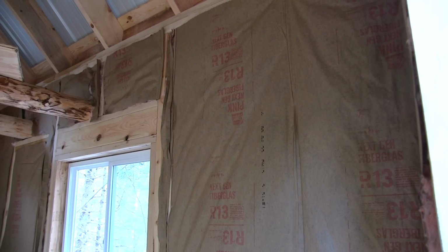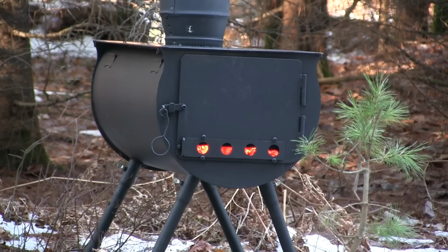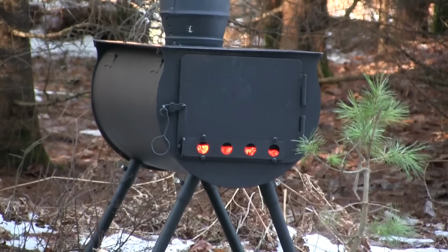Well, you can see our stove over there. It's doing better. It's not just smoking and fuming everywhere. You can see she's good and hot. I haven't smelt it for a while either. Probably still stinks, but at least it isn't smoking.